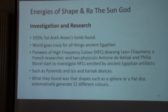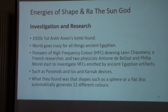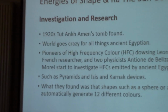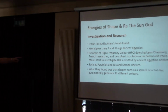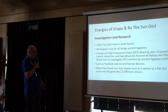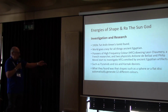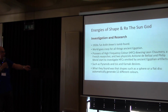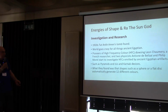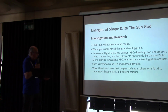So, when I spoke about Dr. Karim, looking at the whole Egyptian environment being an energy generator, his first port of call in his research was to go and dig out the papers of these people, which were actually in private hands in France, and he started his research from them. What they found, they found a sort of pyramids, Karnak devices. What they found is that shapes such as a sphere or a flat disc automatically generate 12 different colours.